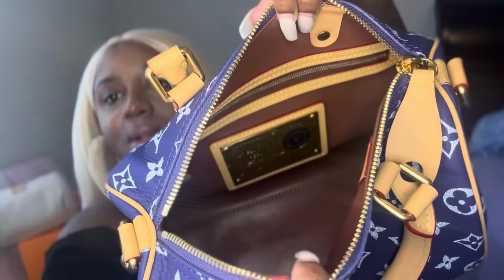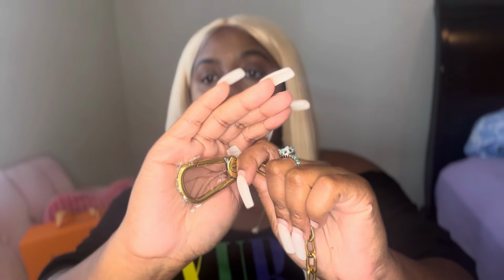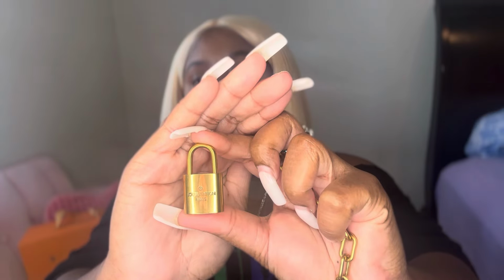Oh my gosh. And here goes one of my favorite pieces from this bag. And then look how everything comes wrapped really nicely, so all your hardware is protected. The hardware is so stunning. Look at the gold, that really nice brushed antique gold.